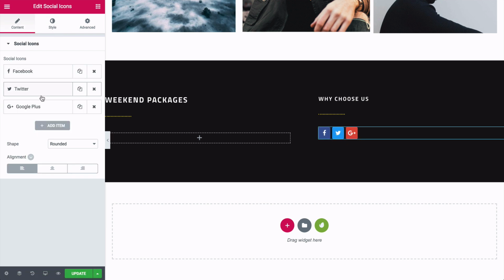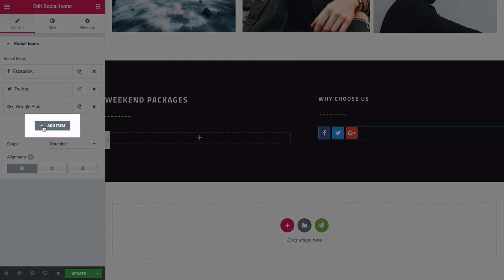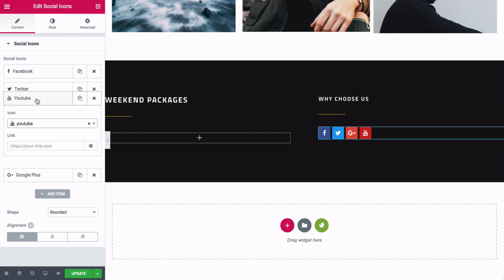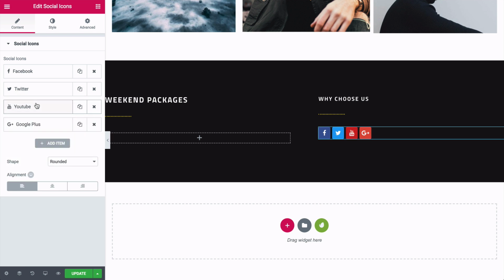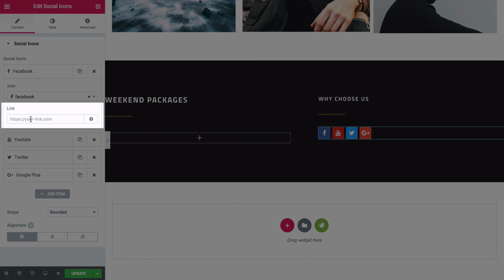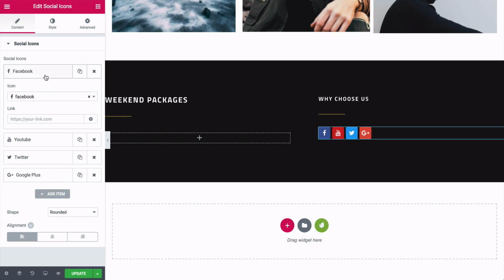And in content, you can add in new social media platforms by clicking on add item and searching for whatever you want to use. So here's YouTube, for example. Then you can drag it into place and have them any way you want. There we go. And all you would do is add in your social media accounts link.